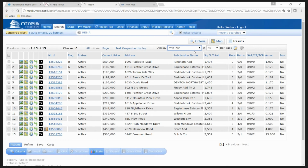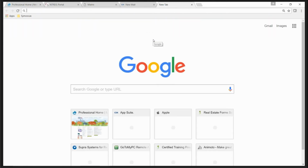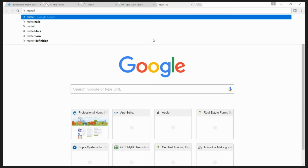Okay, WJ, what about the new Matterport 3D tours? How to make it show up in the listing after we add it to the videos? Can we reorder the two videos? Do y'all know if Matterport is an accepted vendor by Netris? I have not heard that either, but we can definitely double check. Yeah, we'll find out here.